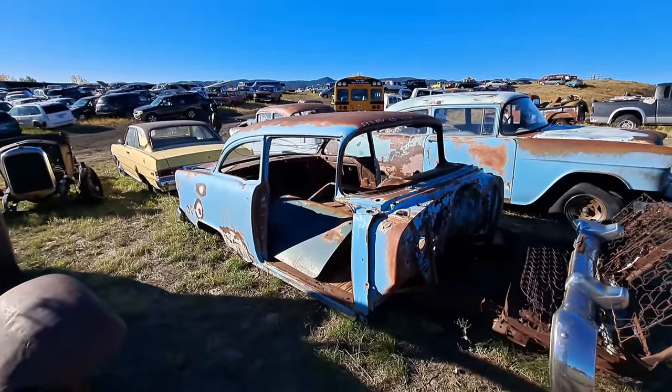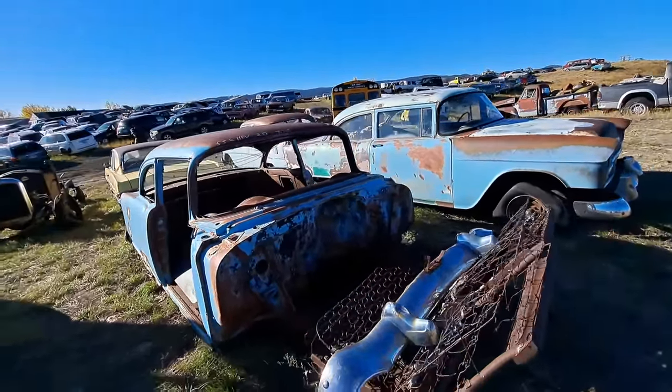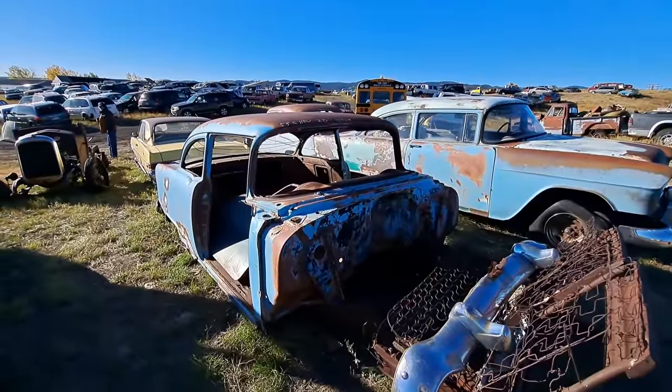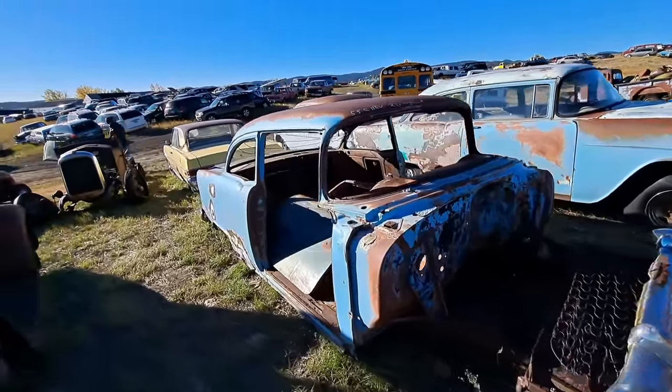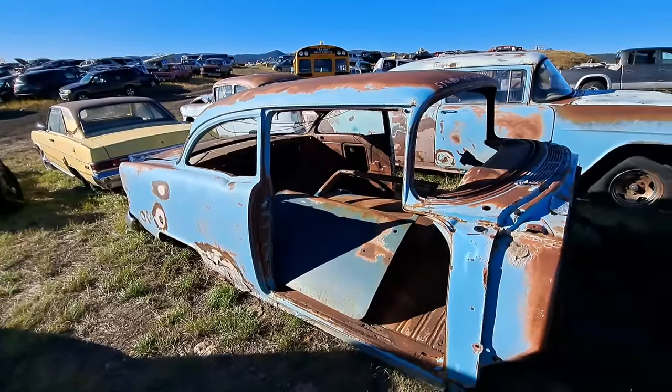It's a 58 Chevy two-door right there, two-door post. Or sorry, I said 58. I didn't mean that, 55. Before everybody jumps all over me, I know it's a 55. Sometimes I say the wrong year, even though I'm thinking the right year.